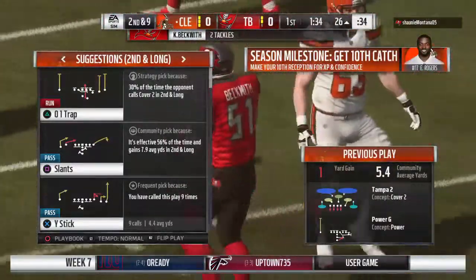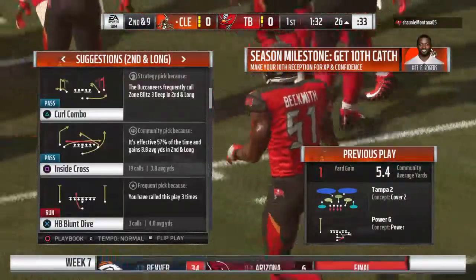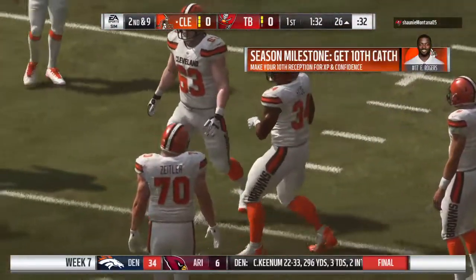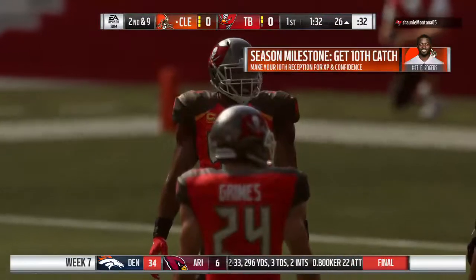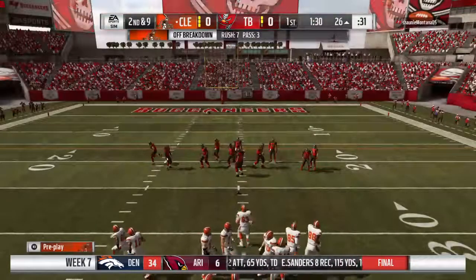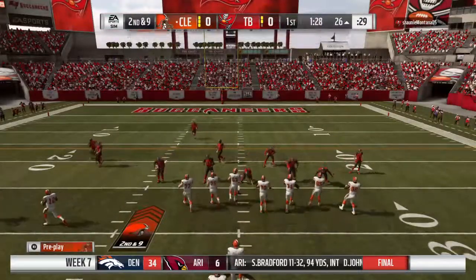Kendall Beckwith on the stop. They tried a quick hitter inside, but that one was swallowed up because what they're hoping, those big defensive linemen will take the bait and move laterally and open up a crease that they can run through. Didn't happen on that play.